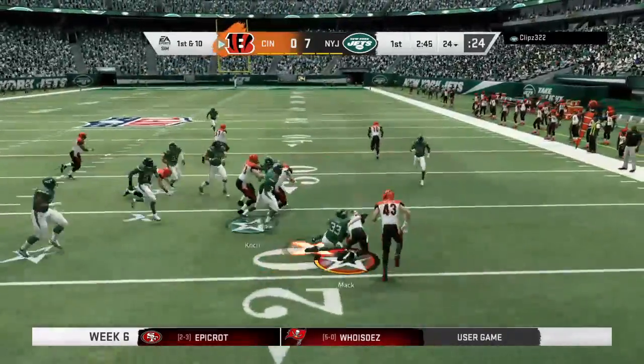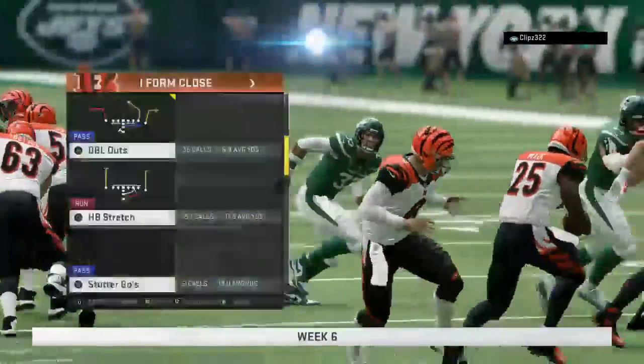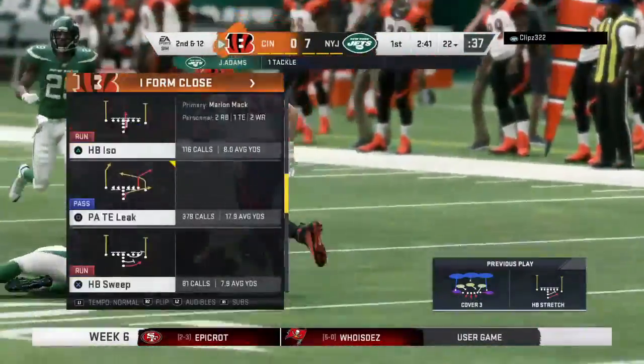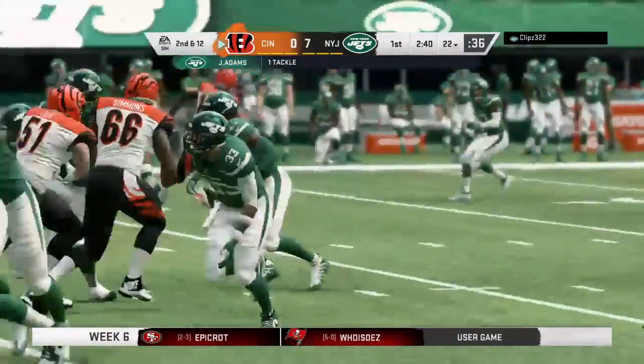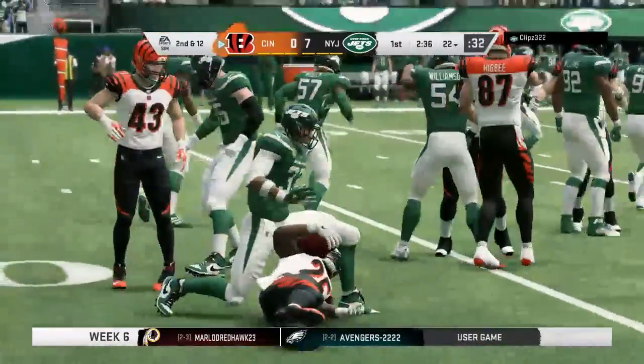They'll run it here. This is Marlon Mack. And this one goes nowhere. Losing yardage back at the 22. A loss of 2 there. 2nd down. Plays like we just saw there, that's why they're up right now. And the defense, they're doing their job.